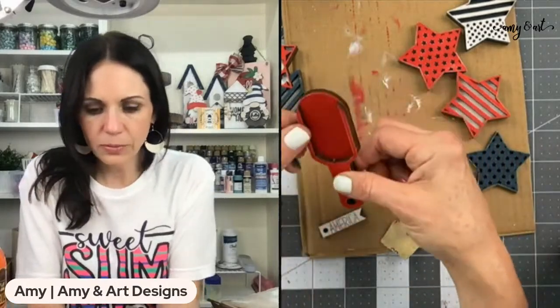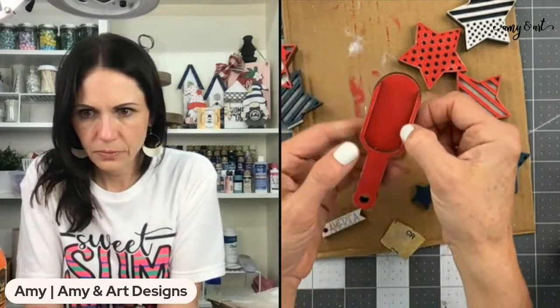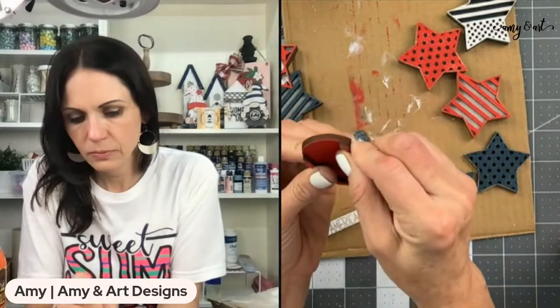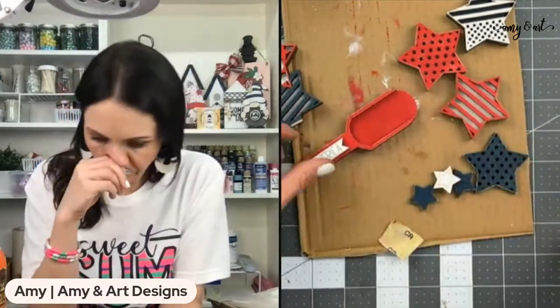Look how cute the scoop is. I think it needs a little decor wax. Yeah, Facebook just does things differently. Okay, let me glue these in.